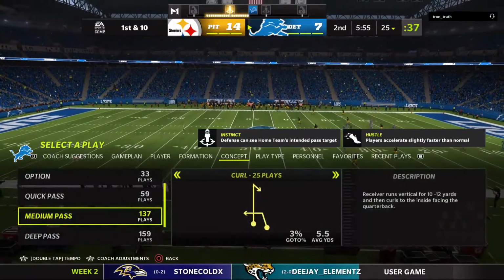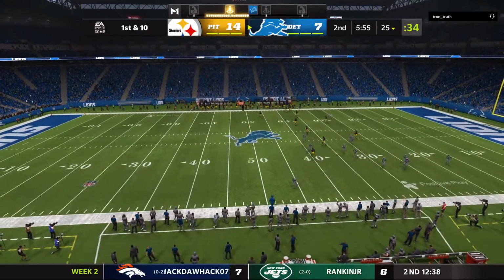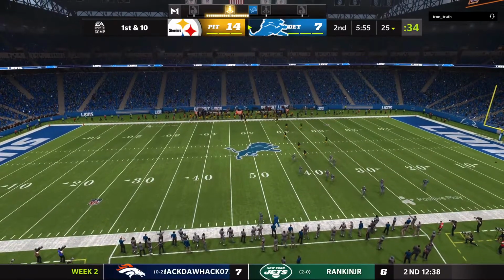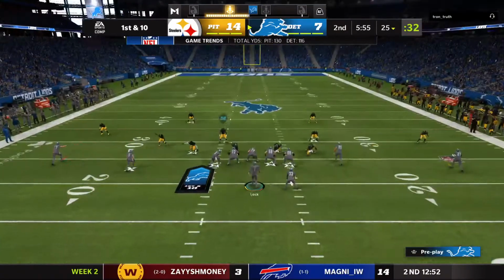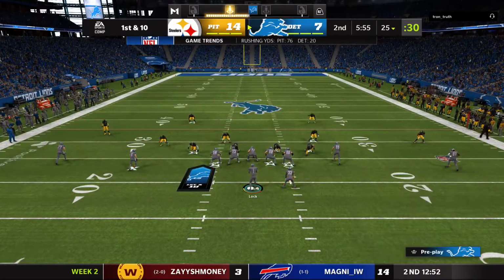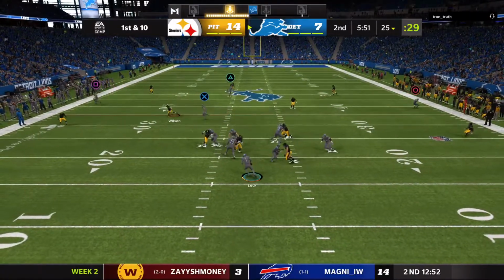The Lions take over 1st and 10 at their own 25-yard line. The Detroit offense ready to begin their drive. And following the pick 6, and they had decent field position in throwing that pick 6. We'll see how they attack this drive.